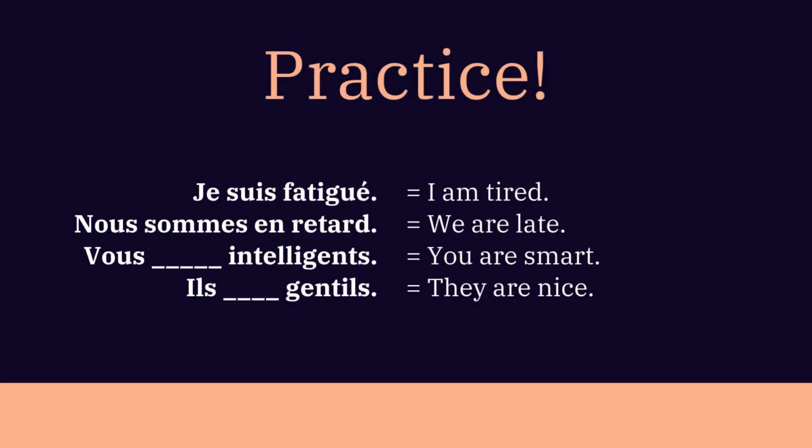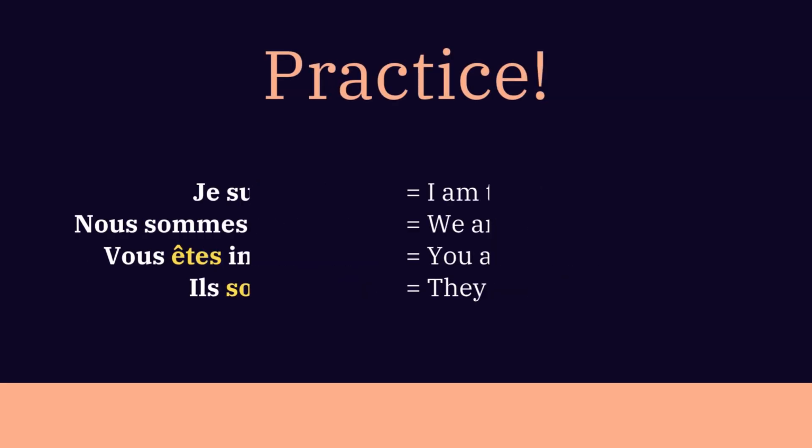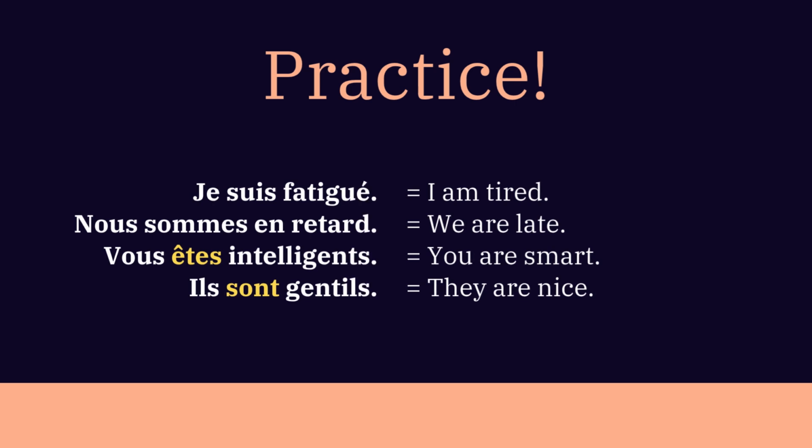So you'll have sentences like je suis fatigué and nous sommes en retard. Can you conjugate être for the last 2 phrases on the slide? Pause the video to try and feel free to rewind if you need some help. Here are your answers. Vous êtes intelligent, ils sont gentils.